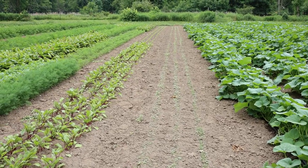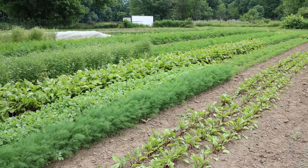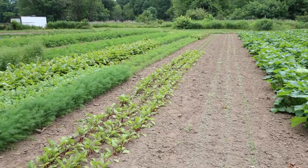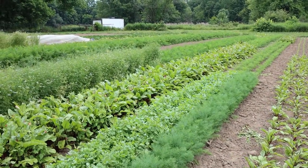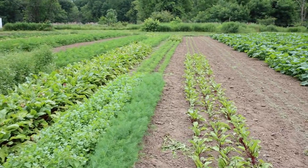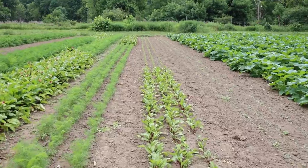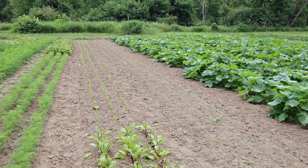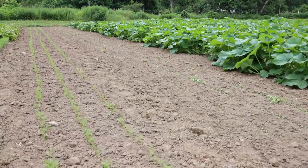But you can get the sense of the succession throughout the season with older plantings, middle plantings, and then younger plantings, and that just continues. Cilantro and dill are planted every couple of weeks. Carrots and beets regularly, but not quite that often. And as we walk down here, you can see some of the younger plantings down here.